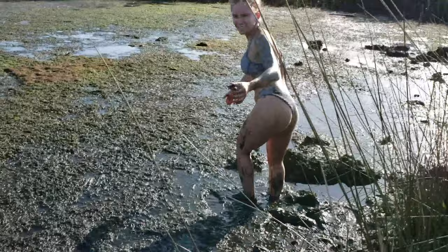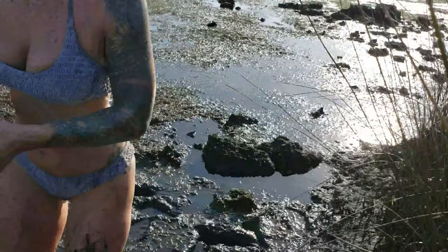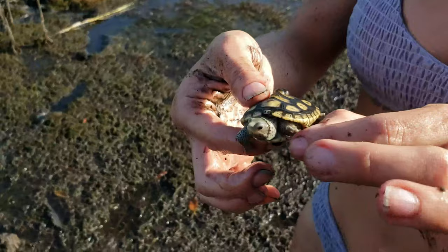Toby, come here. Nice. Oh, let's go. Toby, where'd you go? Look at the little baby. Heck yeah, look at him. We're going to let this cute little turtle go. Even though they're out here in the brackish and saltwater areas, they're not a sea turtle. They are a terrapin, not a sea turtle.